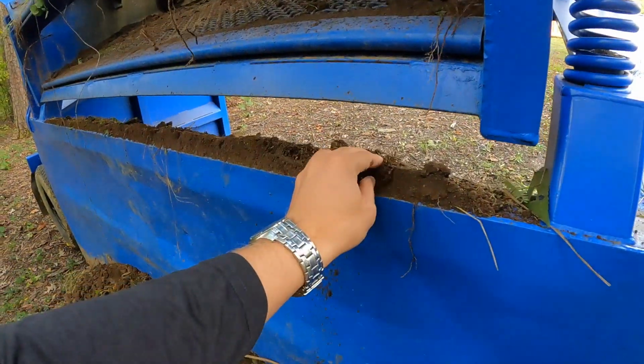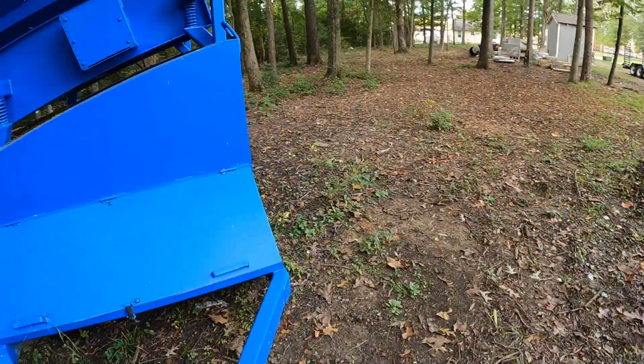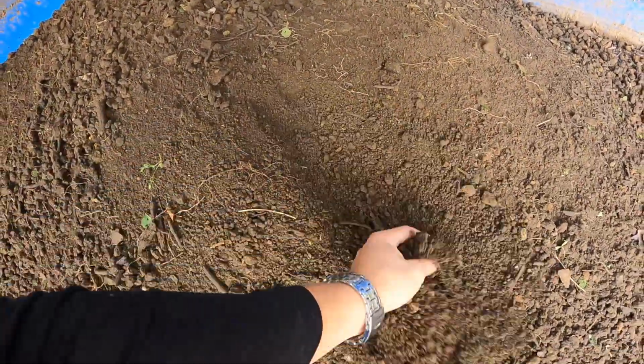And look how fresh that is. That's some darn good topsoil right there. But check this out. This right here, you almost don't even have to use a rake at the end. I mean, this is really, really fine stuff right here.